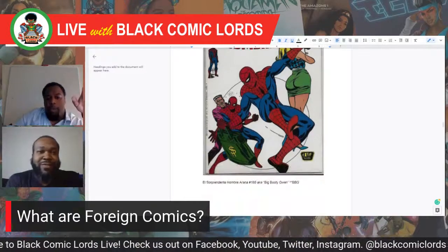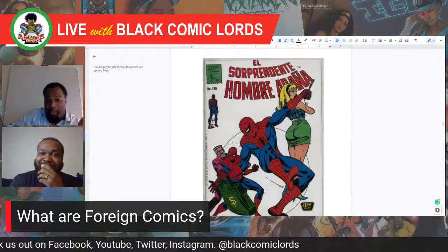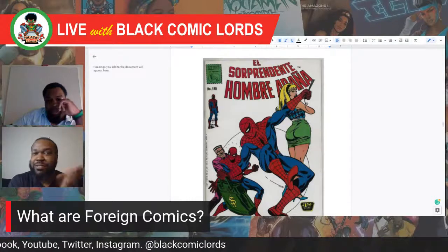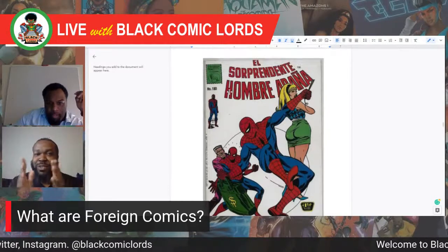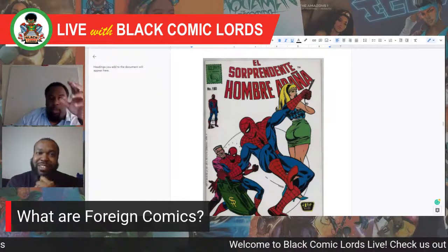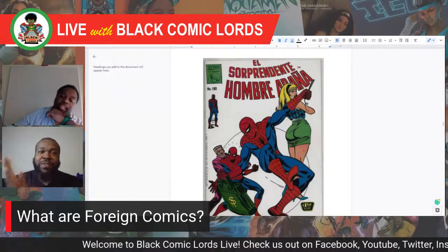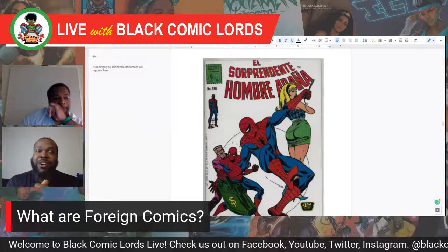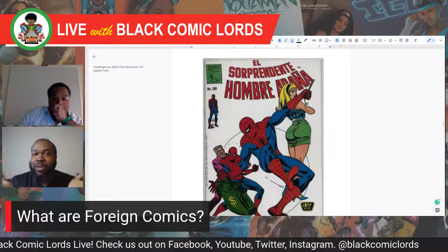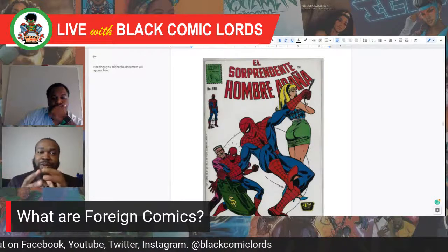Wait. The big booty part is actually in the book? No. Look at the cover. You can see that Gwen Stacy's been drawn as a skinny woman. Oh, you're talking about aesthetically, what she looks like on the cover. Oh, okay, gotcha. In the Spanish culture, they didn't draw skinny women anyway. So every cover that Gwen is on is always a sexy woman.